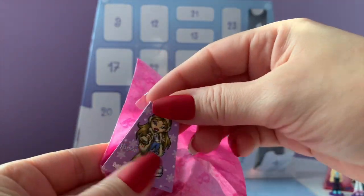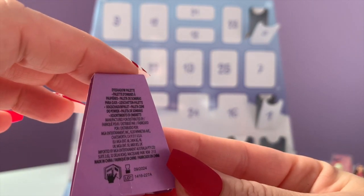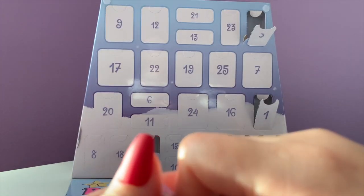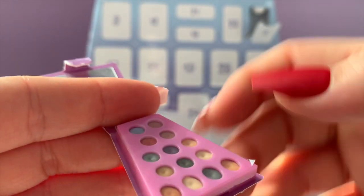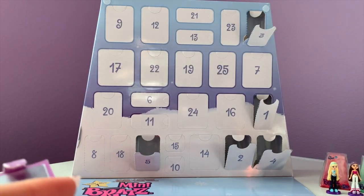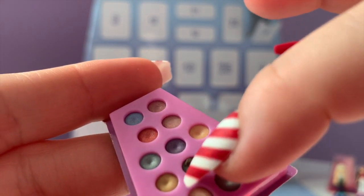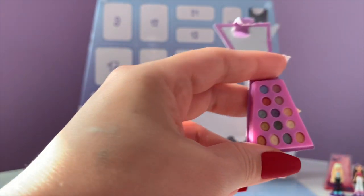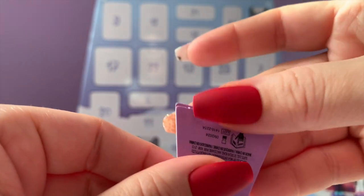Okay, so we have a makeup palette for Yasmin. Let me get something to open this. Oh wow, it's a nice shadow palette. Let me peel this off. I wonder if these are real. That'd be so cute if these are real. Those colors. Let me see if I can get it out. Just a little bit, maybe. Oh wow, it's a real color. That's really cute. I wouldn't use it on my face, but for your dolls, you could definitely use this.